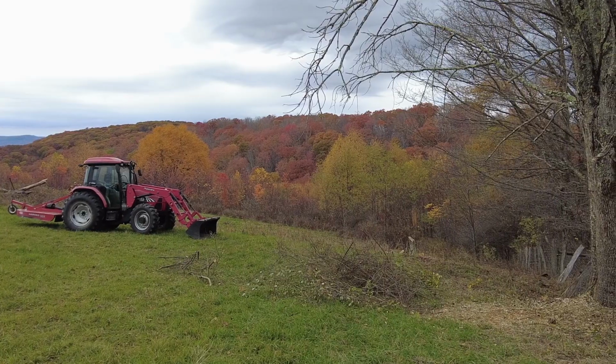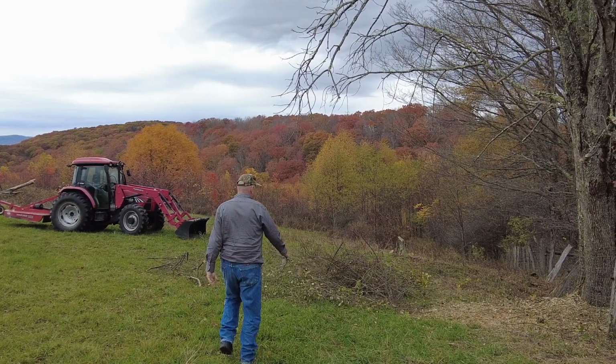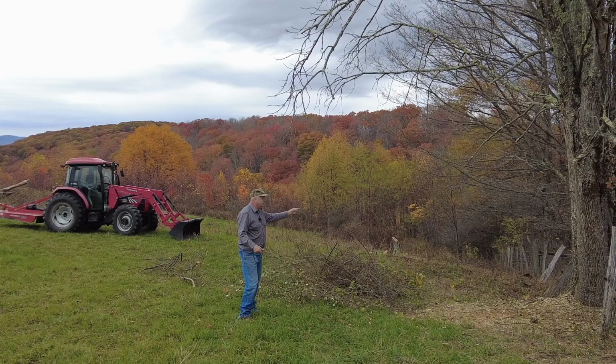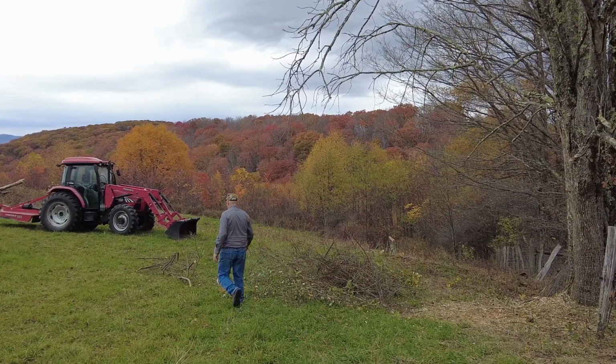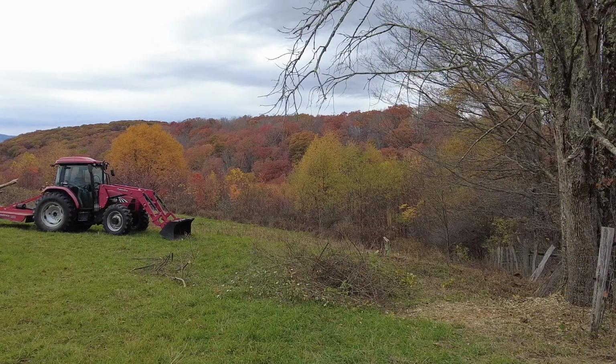All right, so change of plans. The wood chipper may be down, but I got a bush hog right there. I'm gonna run over this mess, and then we're gonna grab this fence and start pulling it out this way, which is the whole point of what we're doing. Mount up on my trusty steed.